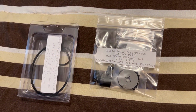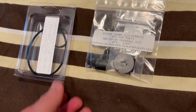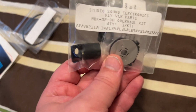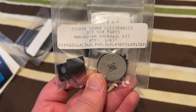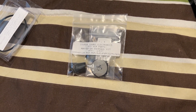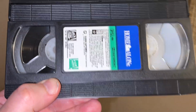Back when I bought this 12, 13 years ago, this is the Studio Sound Electronics VCR repair kit for Orion VCRs. This was the belt kit. Those are the old belts. But in the belt kit, it came with a pinch roller and a mode switch. You don't need to replace the mode switch. Just take it apart, clean it with some alcohol, put a little bit of contact cleaner on it, and you're good to go.